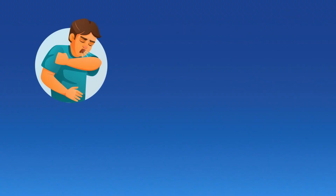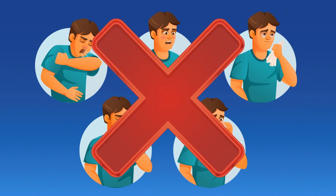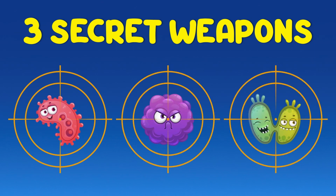You're sneezing, itching all over, your eyes are red and watery. Not exactly the spring you signed up for, right? So, what can you do? How can you swiftly and effectively kick those allergens out of your house? Check out these 3 weapons that will wage war on air pollutants and allergens.